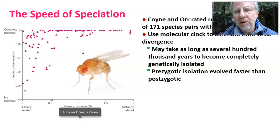So what they found is that it could take as long as several 100,000 years to become completely genetically isolated. There was no specific amount of time that always popped up, that it takes X number of years for these fruit flies to become reproductively isolated to some degree. It's pretty variable, as you can see on our plot.